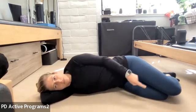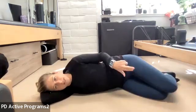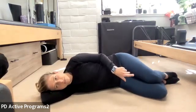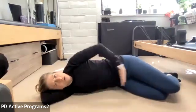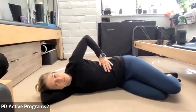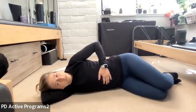Okay, so we're going to start to rock in your hip. Make the top leg appear to be longer and then make the top leg appear to be shorter. Your inseams are stacked. And do your best to do this below, belly button and down. Belly button and up, there's no movement happening or very little movement happening.